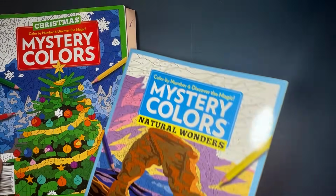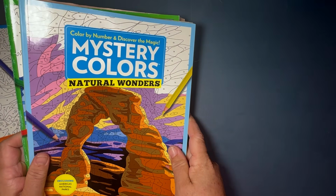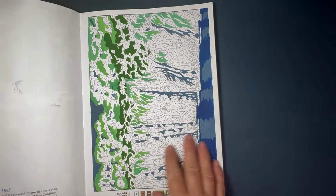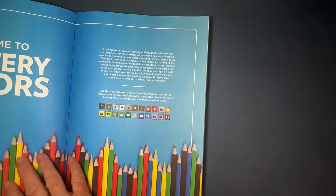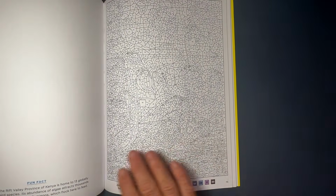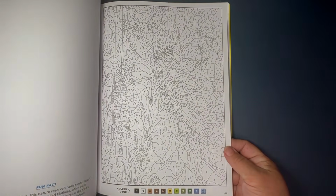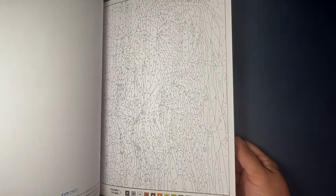So I quickly moved on to these, thinking, because for me, I would really like to not know what the finished product is. So I got these mystery colors, which two of them are Joe Bartos and one of them is a Christmas one. And I started trying to color them. And I like it that I don't know what they are, because if you look at them, it's pretty hard to tell what they are. They do have a pretty decent color choice, not too many. It's very detailed, which is something I like. You can kind of tell if it's trees or a waterfall, but it's really not clear.